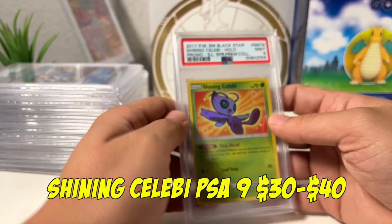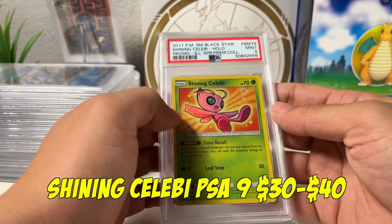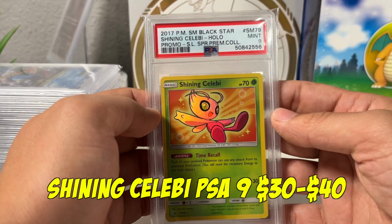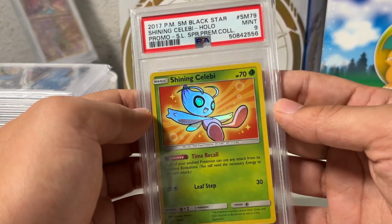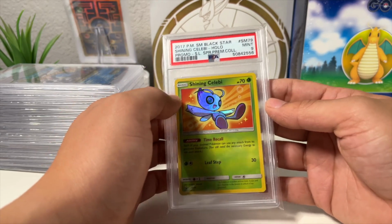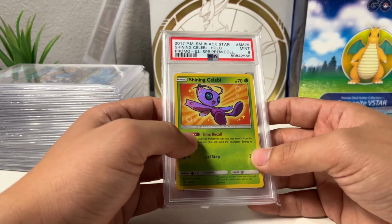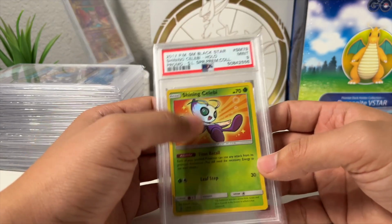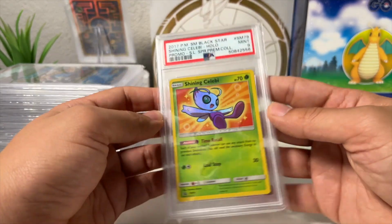Moving on, we got a shiny Celebi. And this one is from Shining Legends from 2017. It was a promo card, I believe. I don't think it was part of the actual set. You had to get it as a promo. And this one's a PSA 9. This one's around $30 to $40 as well. If I were to get this in a PSA 10, I don't even know how much that one would be. Easily over $100. So I went ahead and got the PSA 9 instead. That's what the back looks like.